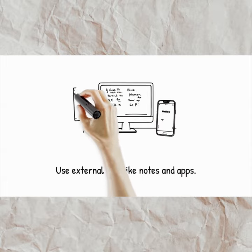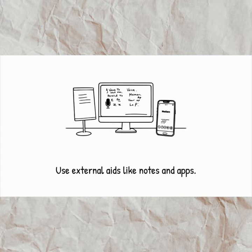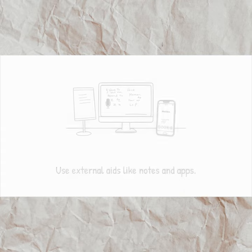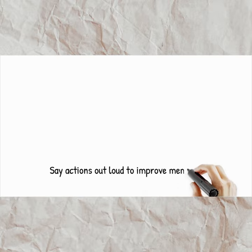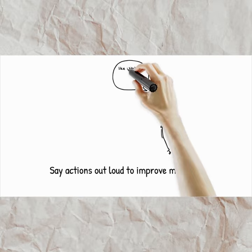Keycap 3. The say it out loud trick. If you struggle to remember what you were doing, say it out loud as you do it. For example, I'm walking into the kitchen to grab my phone. It sounds silly, but trust me, it works.